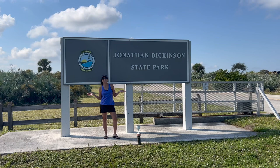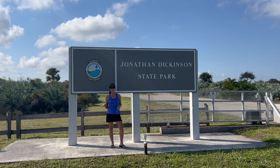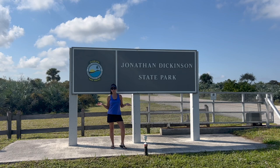Really good. So my time here at Jonathan Dickinson State Park is up. I'm on my way out, but I had a great time here. There was so much to do. I love that you can easily rent kayaks and canoes and even motorboats. I loved going out there on the skiff and visiting that Trapper Nelson's interpretive site, which is only accessible by water. It was quite a unique experience.